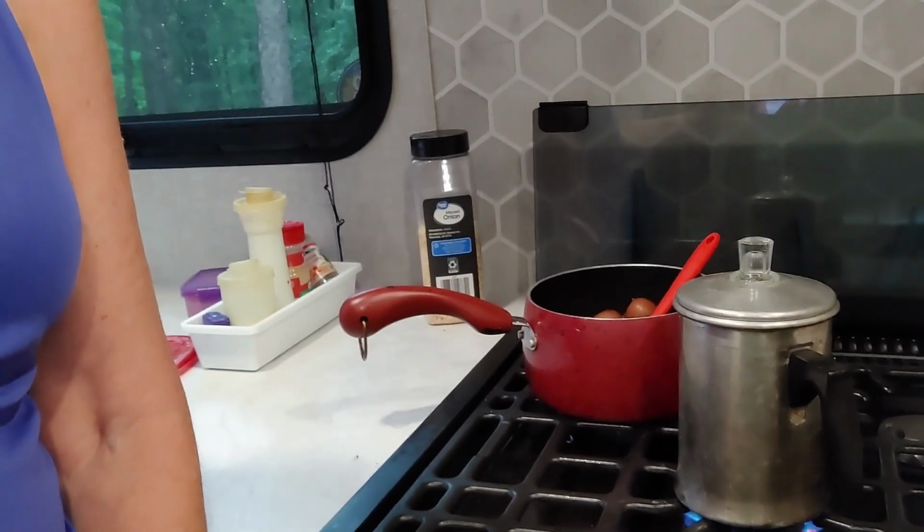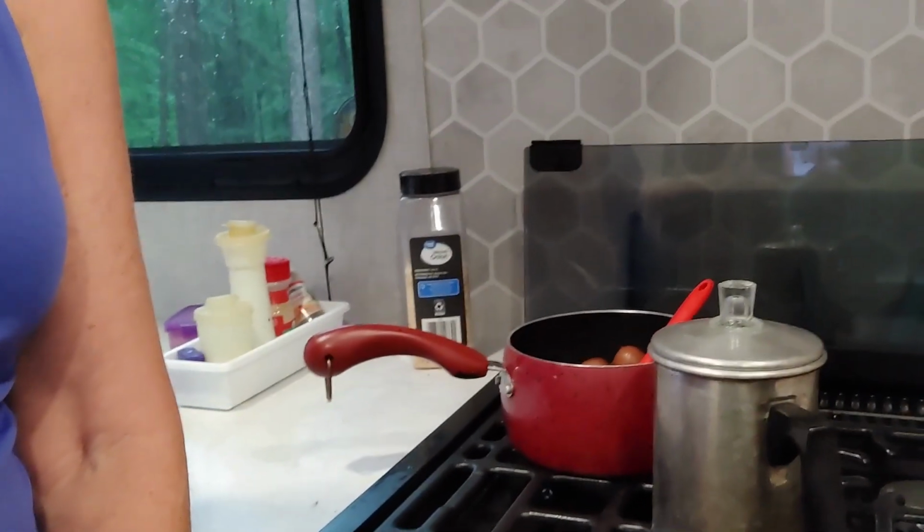And thankfully, going old school, I still have my little coffee pot from the tent camping days. So, woohoo, I can have coffee, and Ron's going out to save the day to get the right plug so we can have electricity at this site.